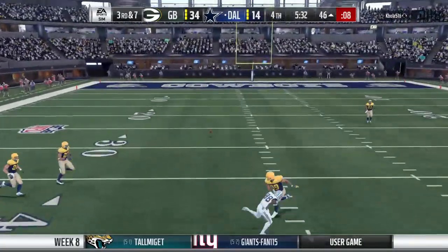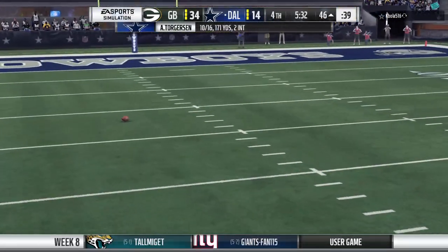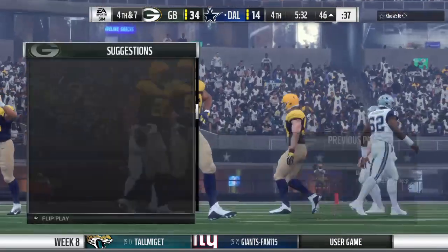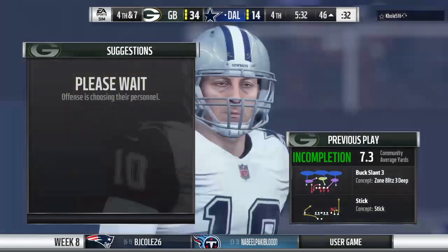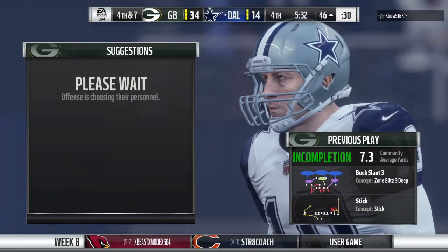Torgerson. And that is incomplete. Well, they're slinging it, and then there's one you got to put a timer on, huh? I mean, that one came in hot. That came in hot, but overthrown out of his reach and incomplete.